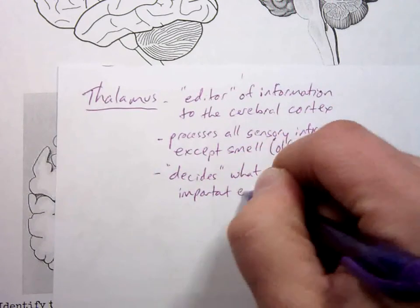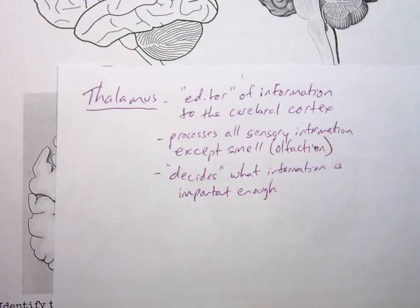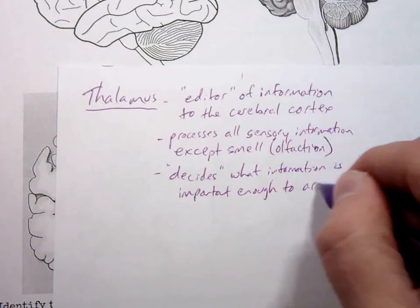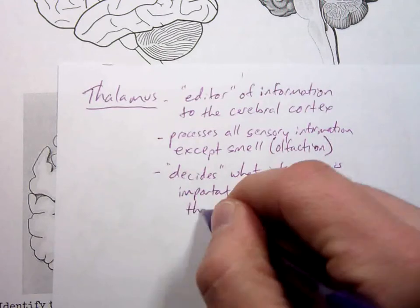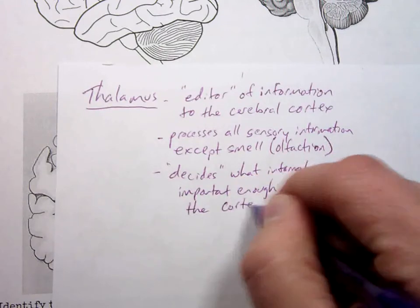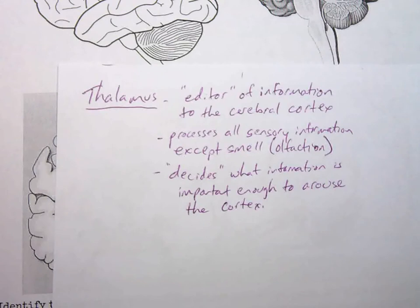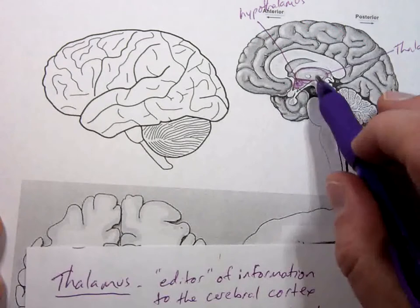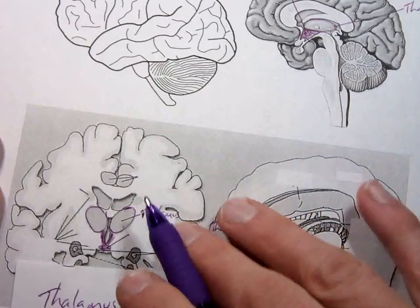Enough. And here's the actual terminology: to arouse the cortex. Cortical arousal, to actually inform or awaken, if you will, that portion of the cortex. Okay, that's a super important job. Now, there are other jobs that you can find of the thalamus, so on and so forth. And again, that was this egg-shaped thing that we started with here, here, and there.